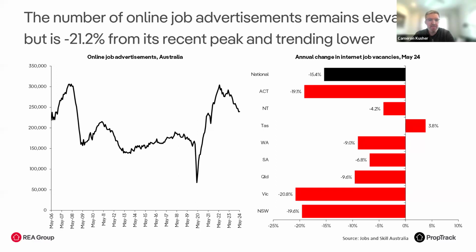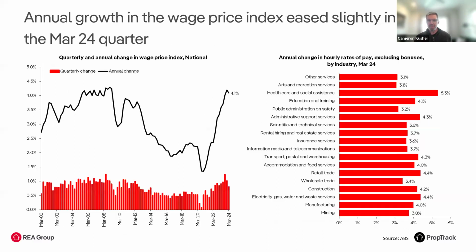As the labour market weakens, as the unemployment rate drifts higher, I think a lot of businesses will reassess their employment intentions. As people leave, they may not replace those roles, or they replace them slower, and they'll be looking at the jobs that they have open at the moment and reassess whether they actually need to fill those roles or not. So the tight labour market we've had, though, has pushed wages higher.